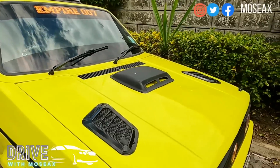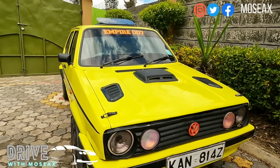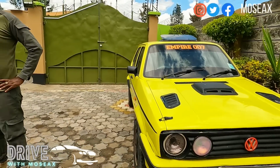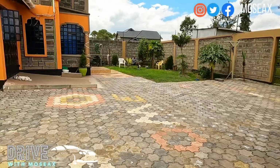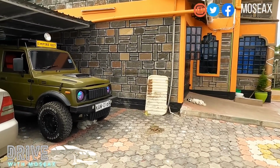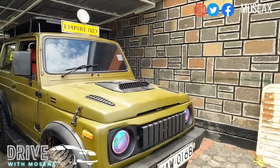So now niko nataka kusave that one. Because I love that car. Like the first time I saw that car, I was like wow. So now tukuja hapa. And I think indio gari tutatumia kutoka nayo. So hii gari, hebu niambie.